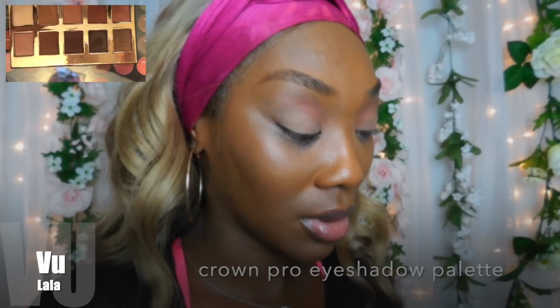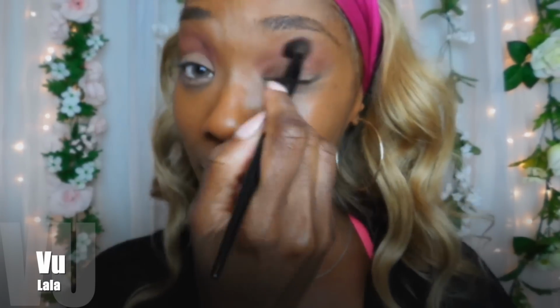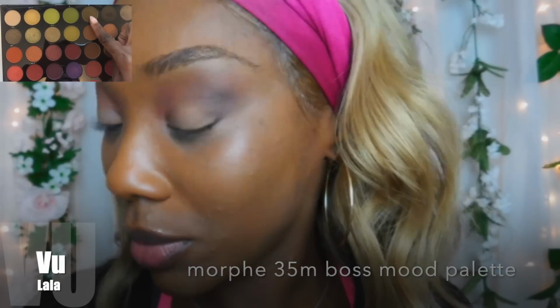Going in with the Crown Pro eyeshadow palette, I'm taking that color right there, the one I'm about to point to up at the top of this video. That color, I'm sorry I can't tell you the name of it, but any brick red, or I'm sorry, brownish red transition color will work. If you have BoxyCharm, then you probably have this palette. Just any brownish red, reddish brown color in the transition area. That's what you need right there. And we're gonna blend for the gods.